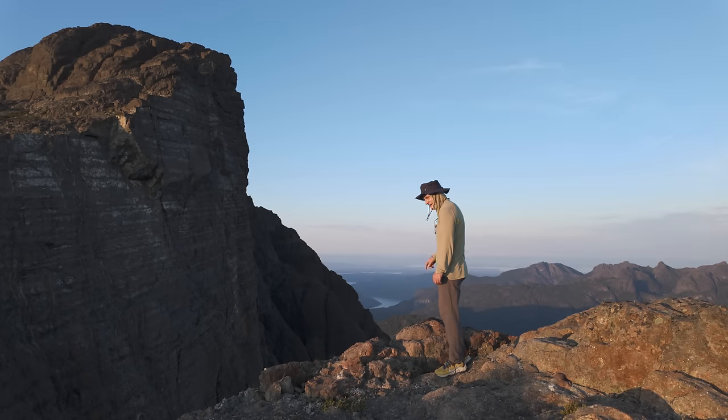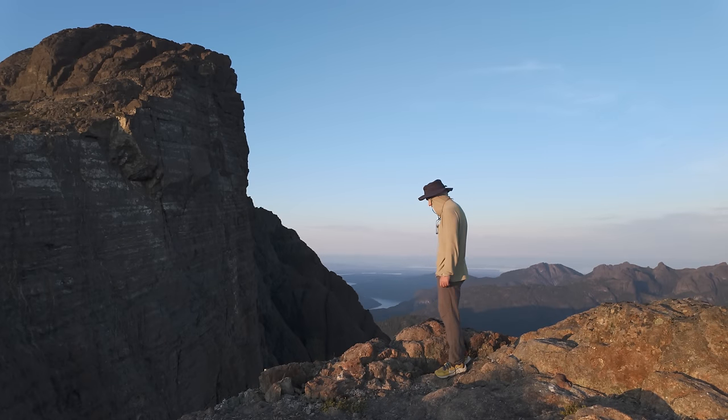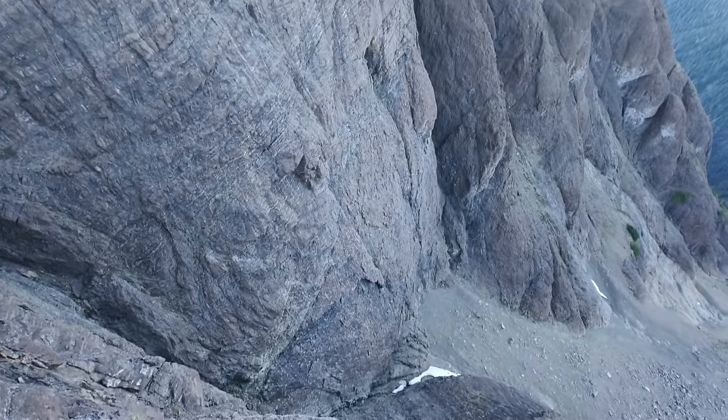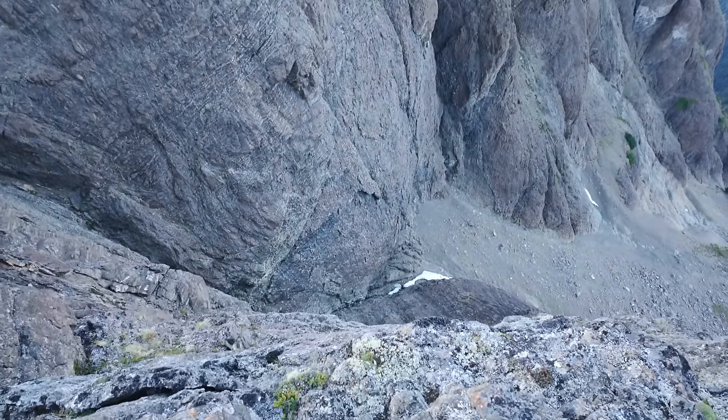That's pretty sketchy down there. I guess I should tie my laces up. That's pretty high. You could almost base jump off that.